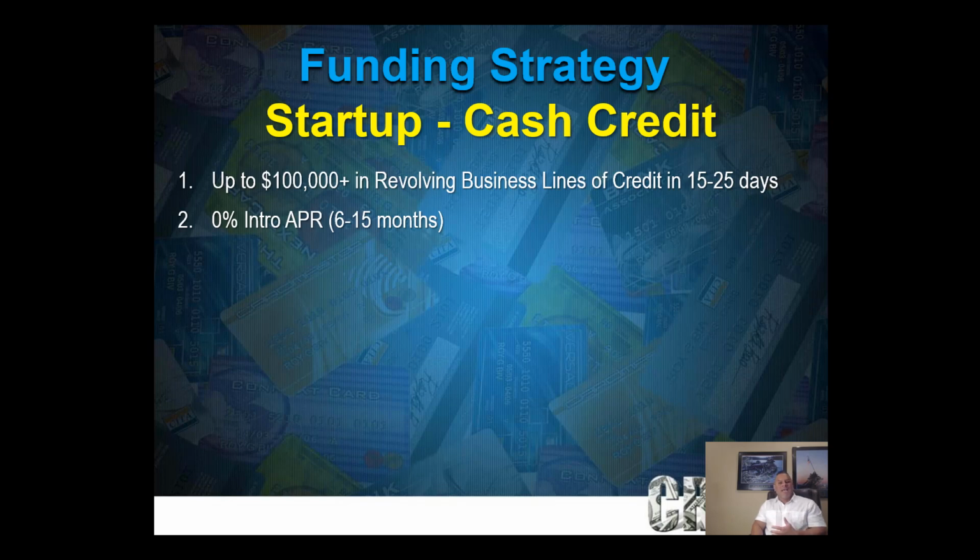So let's say you buy inventory and you could turn over that inventory in, let's say you have 0% for 15 months on a couple of your business credit cards. Guess what? You're borrowing that money interest-free, launch your business, sell your products, get your money back, turn a profit, pay back what you borrowed at 0% interest. So it literally didn't cost you any money. So that's what's powerful about this cash credit strategy I'm going to share with you.